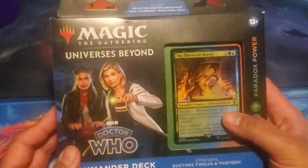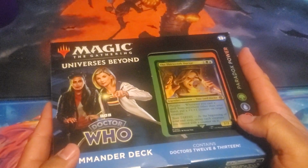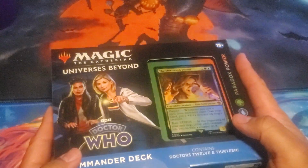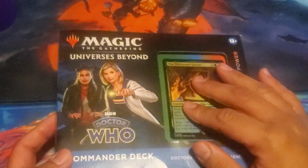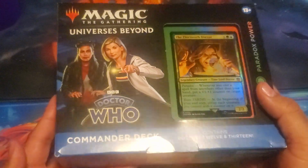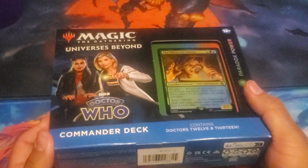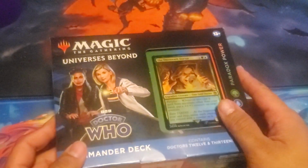This is the one I wanted the most because it has the 12th Doctor in it, which is my favorite Doctor. And yeah, it was actually really cheap to pre-order because people don't like the 13th Doctor. But I figured, what does the popularity of the Doctor have to do with the cards inside? So I was like, I'm gonna grab this and pre-order it before the price jumps up. And the very next week after I ordered it, the price jumped up. So yep, I was smart in doing that, and I'm very proud of myself.